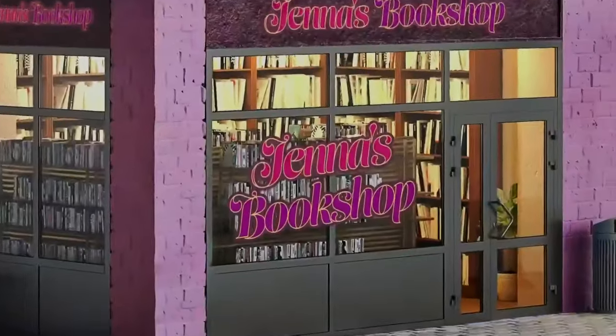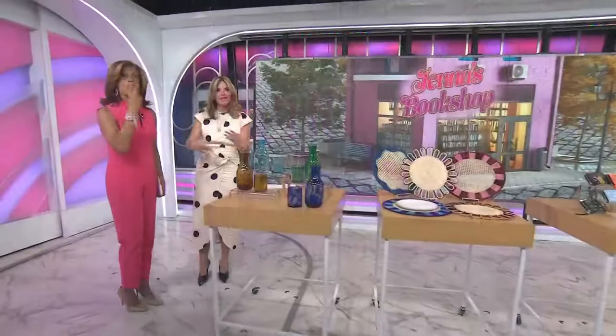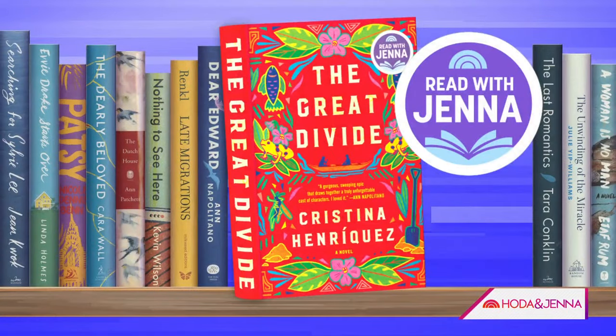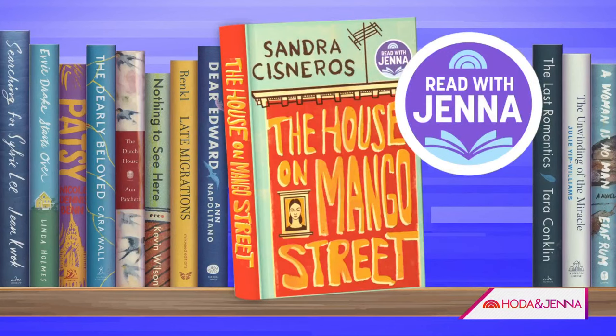This is our time where we like to step into Jenna's Bookshop, inspired by two book picks. Yes, one is The Great Divide by Cristina Henríquez, which takes place at the Panama Canal, and of course, The House on Mango Street by Sandra Cisneros. It's about a young Latina girl growing up in Chicago. So scan that QR code to shop along.